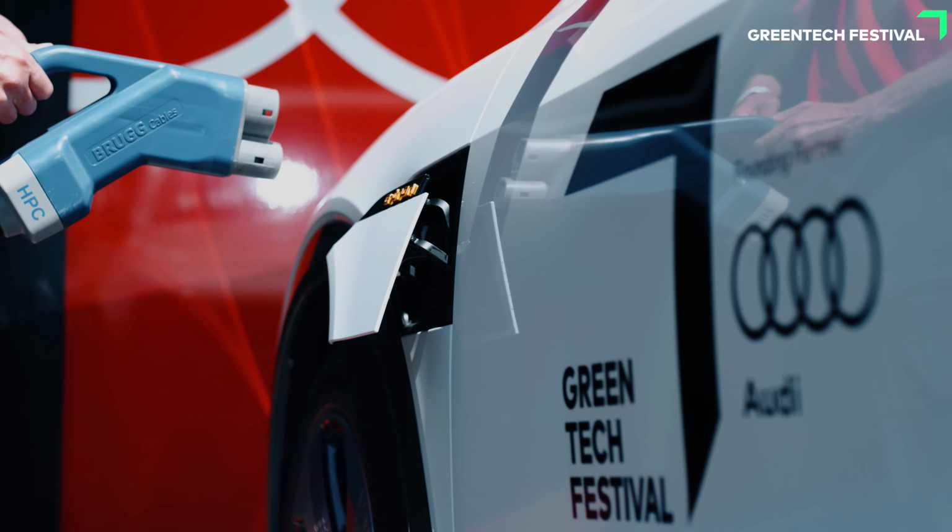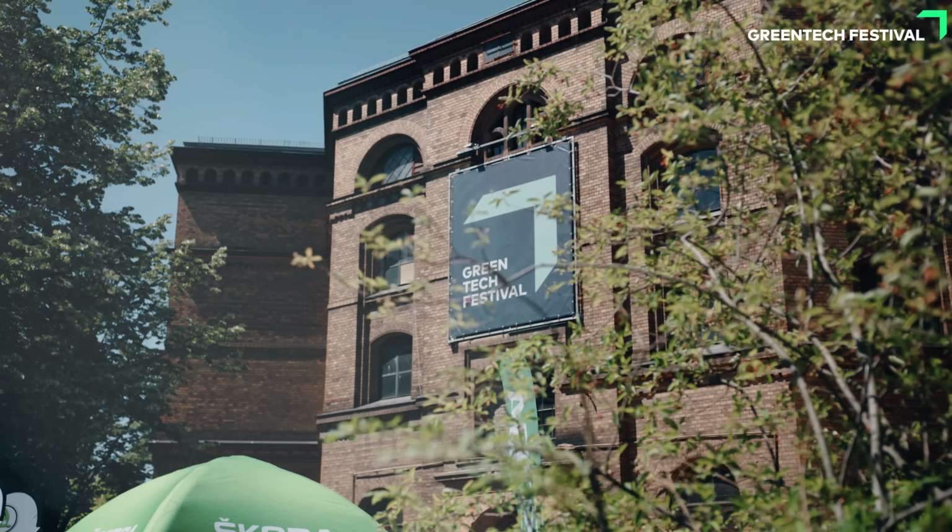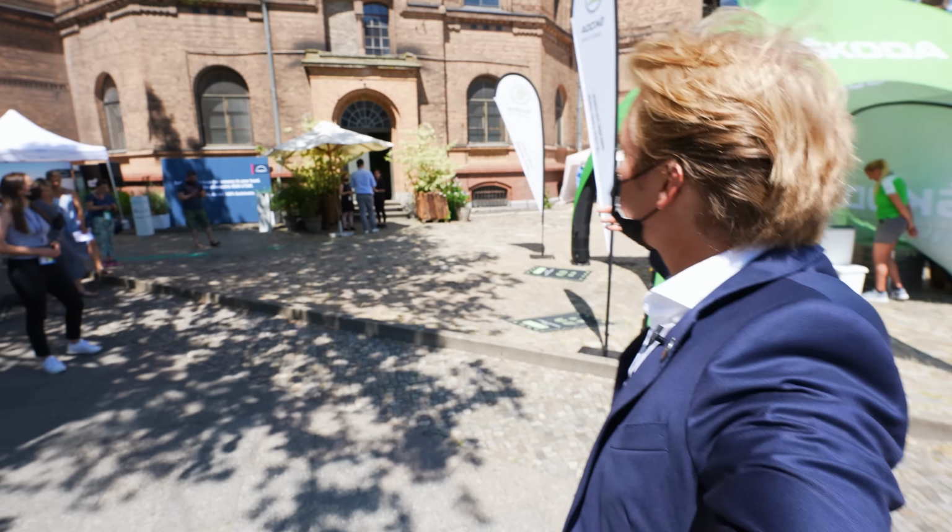And the cool thing this year about the Greentech Festival, 2 locations. So we had to expand. But of course all within Corona regulations, so we need to find another indoor space to be able to keep the hygiene concept going. So we're like 1 kilometer down and we're going there now. So this is the second location here.